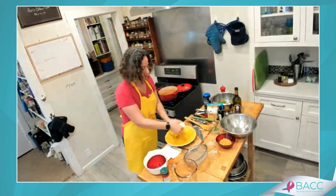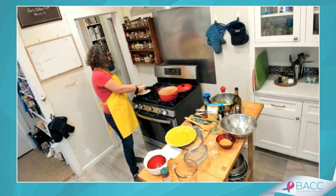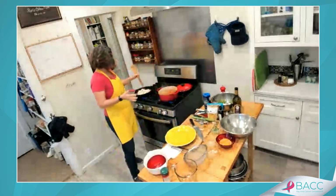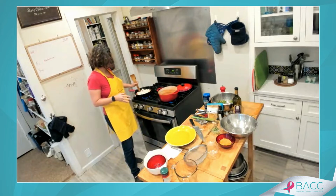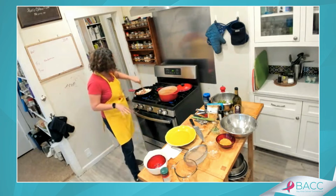Okay, so now I'm going to add, with your hands, just kind of break down the tofu into the dish. And then additionally, you can use the wooden back of the spoon, and just smash it up a little more. Break it up really so it looks like little egg pieces. That's what you can envision. Okay. And now we're going to mix it up a little bit.